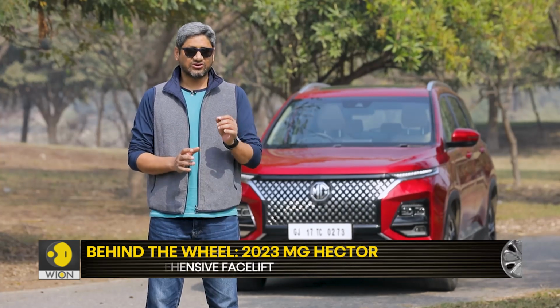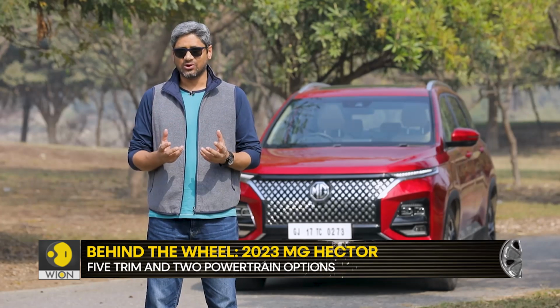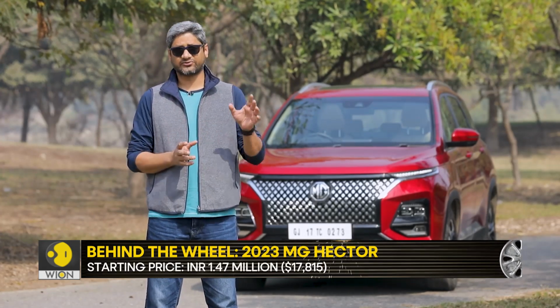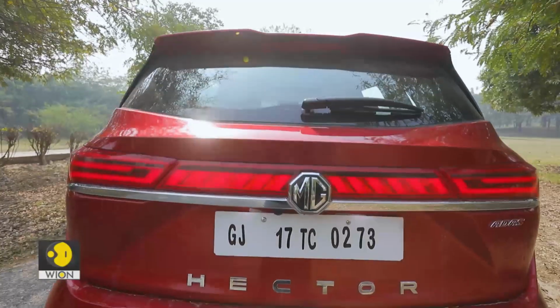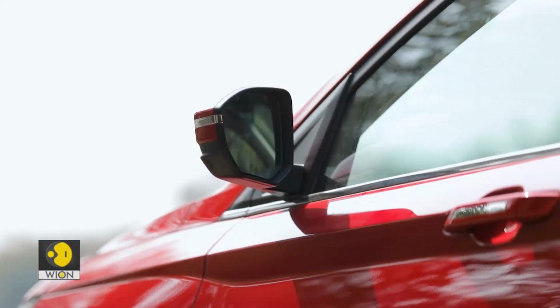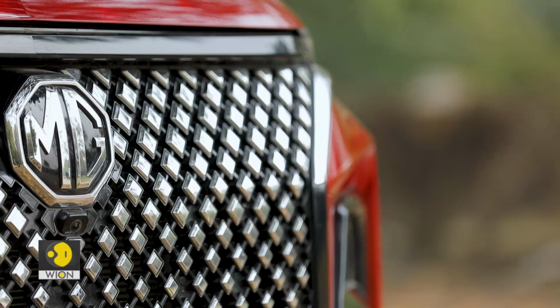And then MG has done what any new manufacturer really needs to do, that is to keep updating the product offerings. And that's exactly what has happened with the Hector. It has continuously improved the product ever since it was first launched. And now in 2023, MG has given the Hector its first very big update, a major mid-life facelift that you see behind me.